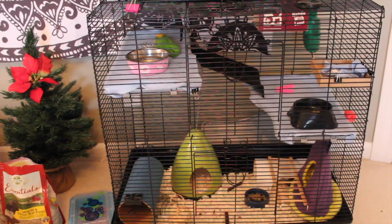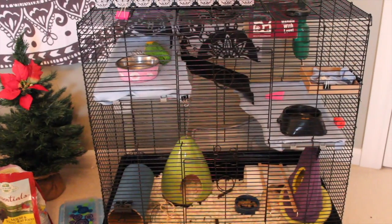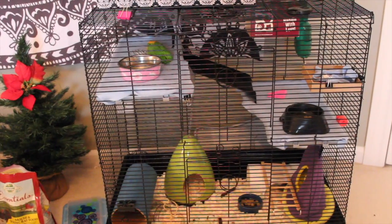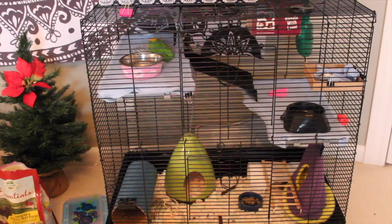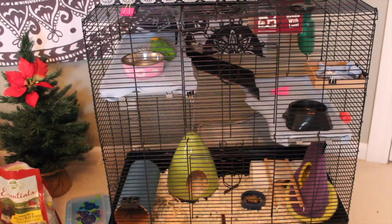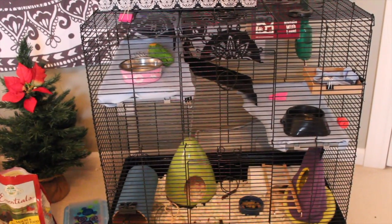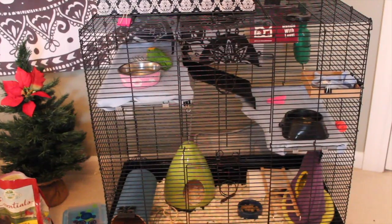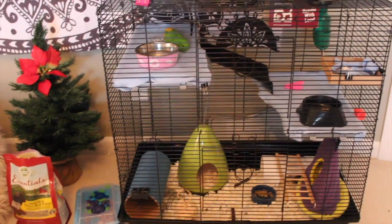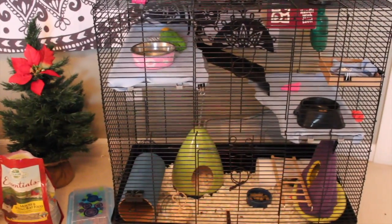Hello everyone, today I am going to be doing a cage tour, and it has been a while since I've posted anything, so a lot has changed. Just a little update is that I do have two new rats, and they are little boys and their names are Floyd and Henry, and they've been here for nearly a week, so they are very new and they're super tiny.